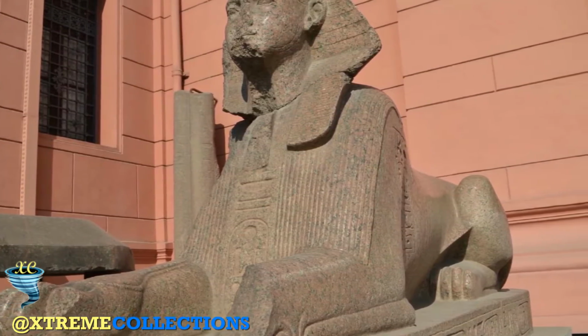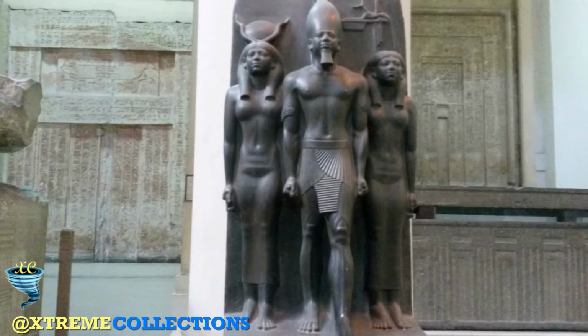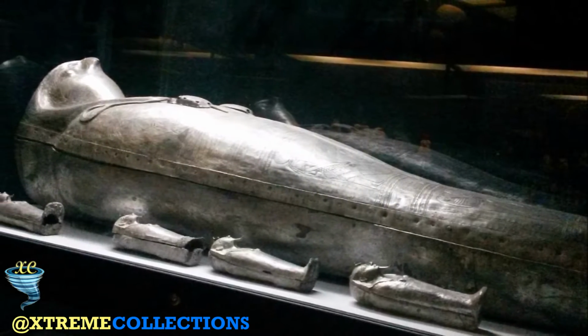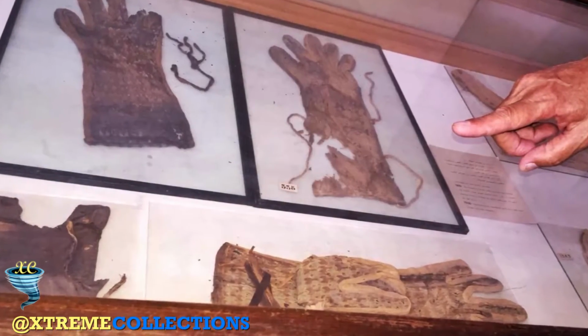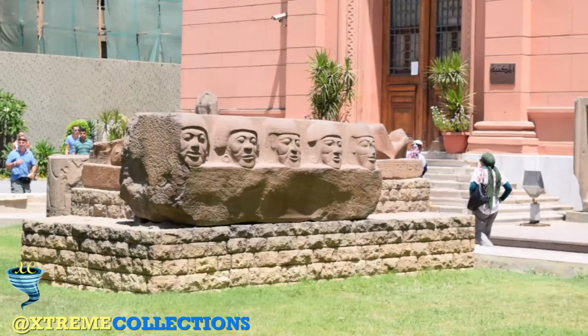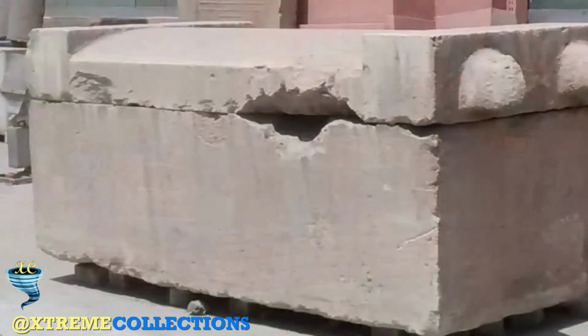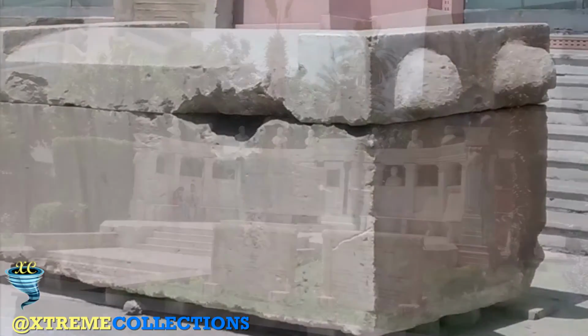Contents and items on display in the museum. The Egyptian Museum in Cairo houses over 120,000 artifacts, including the contents of Tutankhamun's tomb and most of the mummies that have been discovered since the 19th century. The museum's exhibits span from the beginning of the Old Kingdom of Ancient Egypt, approximately 2700 BC, through the Greco-Roman period. The building consists of 2 floors.